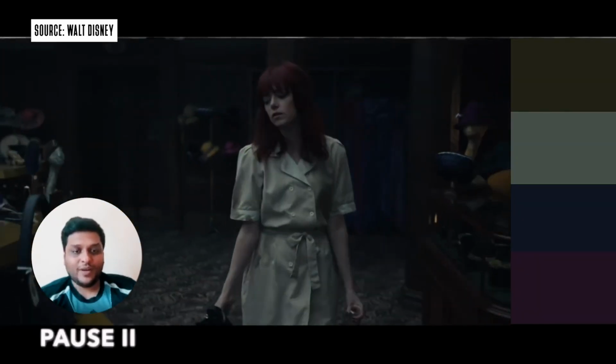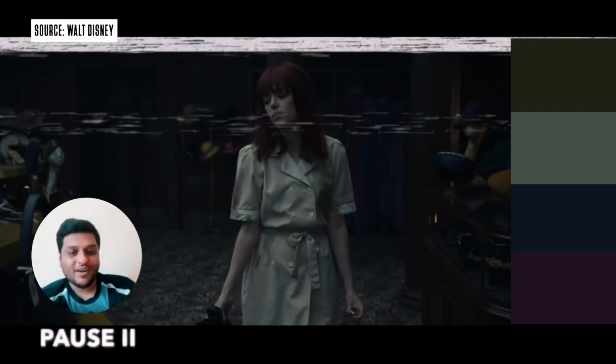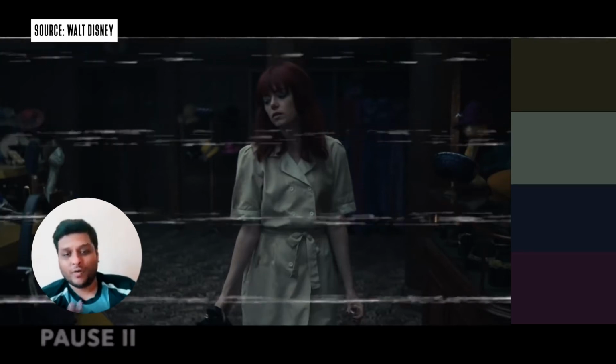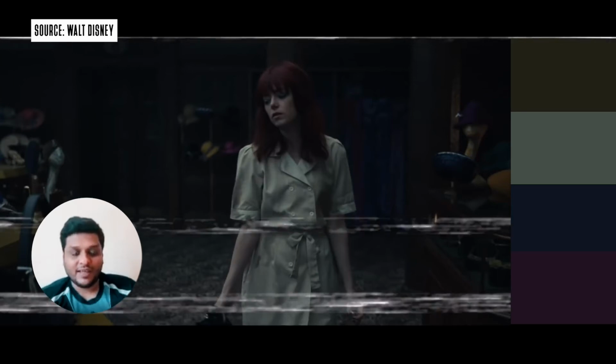So right over here, the color tone is more muted, which means that they're going towards a more darker sort of feel right after this scene in the trailer.